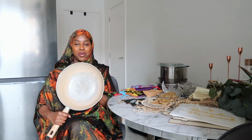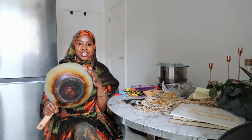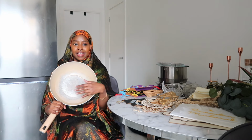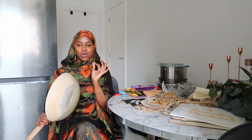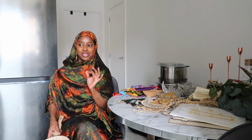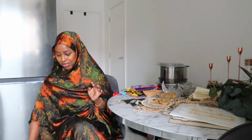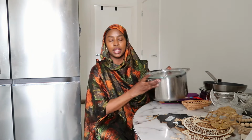This is my pot I had for several years. You can see, I don't even mind the outside of it, but the inside is peeling off and it's becoming a health hazard. I was watching this video on TikTok and he said, if your pot starts peeling, you need to get rid of it. Let's get into it. So before we do the decoration, I want to share the stuff that I bought.